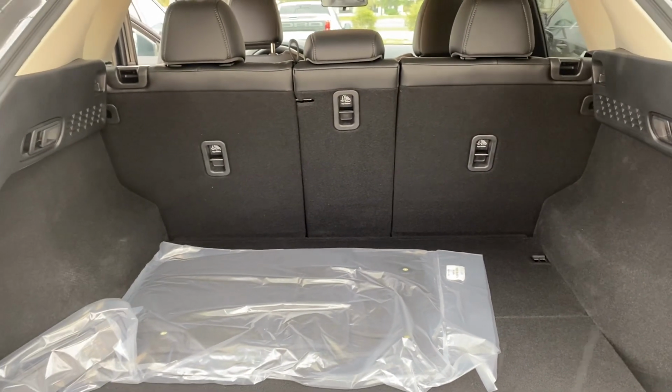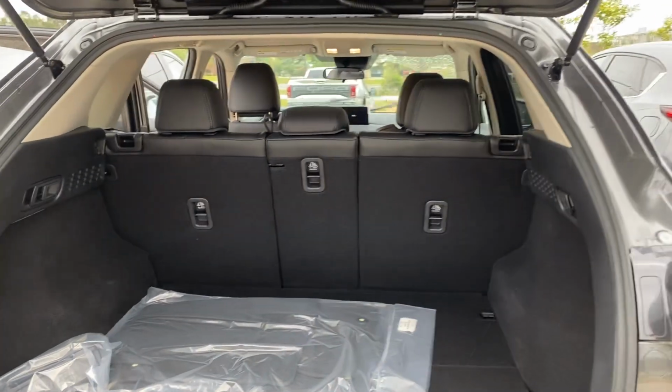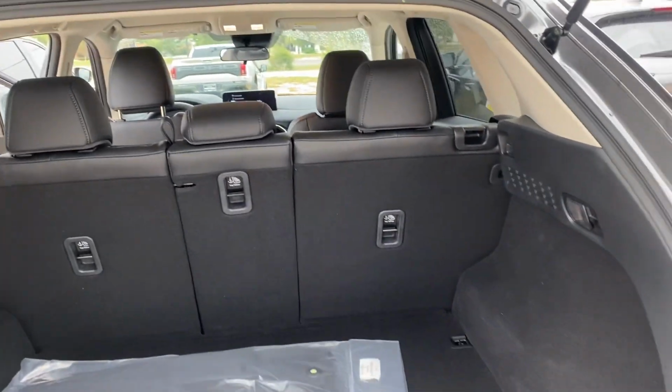And you can also put it down 40, 60, or 100%, depending on if you need some extra room. So I'm gonna close this guy up.